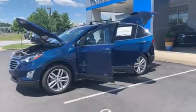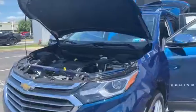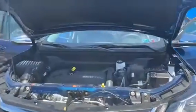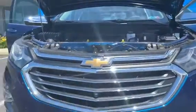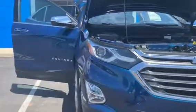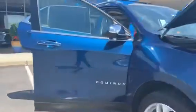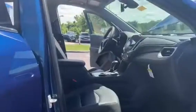All right, so today we're going to be looking at the 2019 Equinox all-wheel drive Premier. Now this one has the 1.5-liter turbocharged four-cylinder in the beautiful Pacific Blue metallic with the jet black interior. Now this vehicle is sporting the 1.5-liter turbocharged four-cylinder paired to the 6-speed automatic transmission, and it's going to come with a whole host of benefits and warranties for you as the consumer.